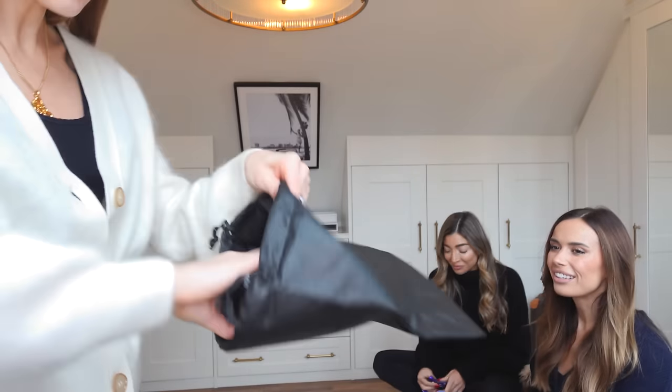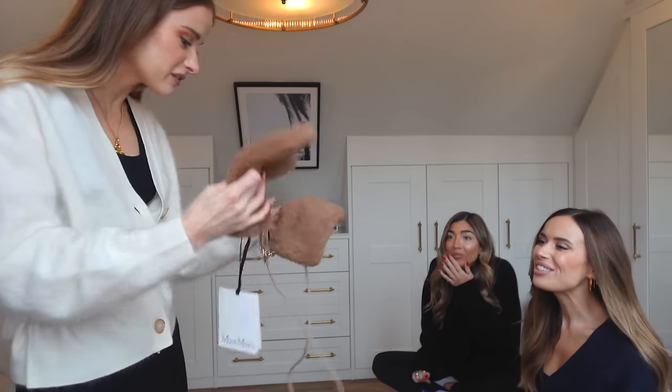Max Mara mittens. Oh my god, stop! They're attached by a cord, so you can't lose them! You put them around your neck. I think the idea is that you put them through your coat and they hang through your arms.